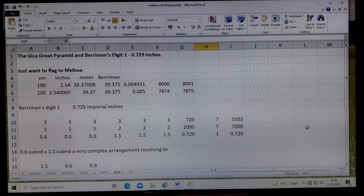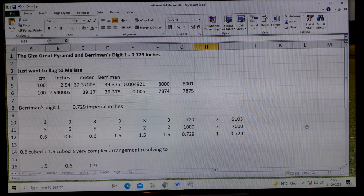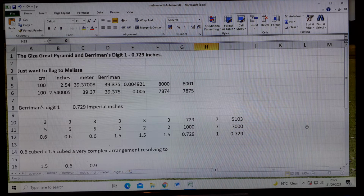But before I do, I want to flag something to Melissa, because she's mentioned that the relationship between Berriman's meter of 39.375 inches and the modern meter is 8,000 to 8,001. And when I saw that, I thought, that can't be right, because I know the ratio is 7874 to 7875.